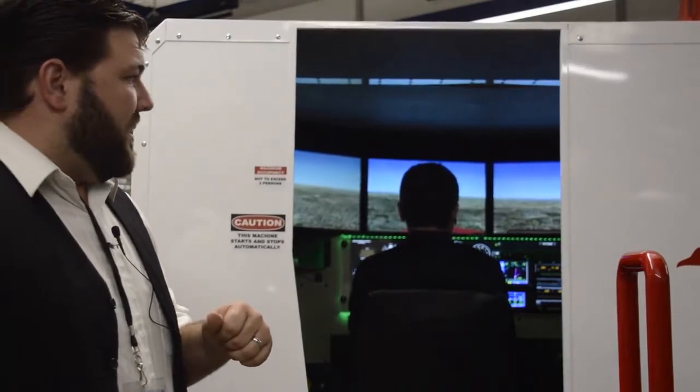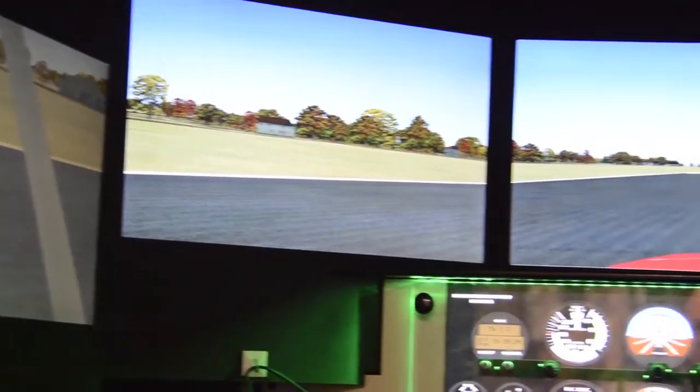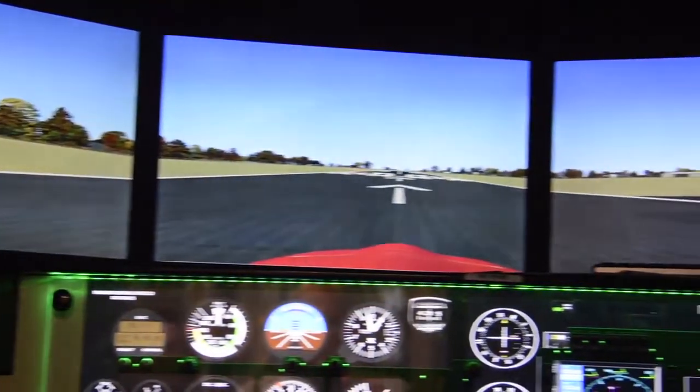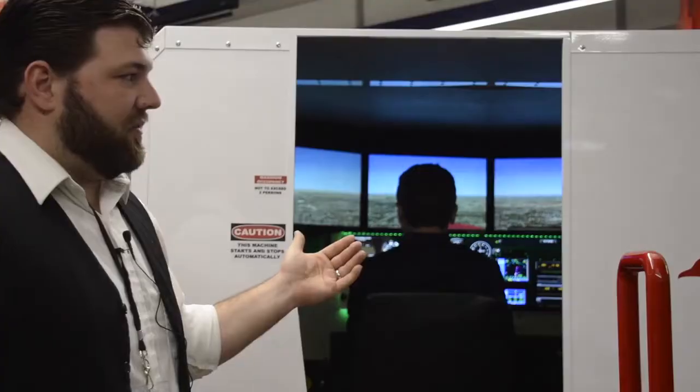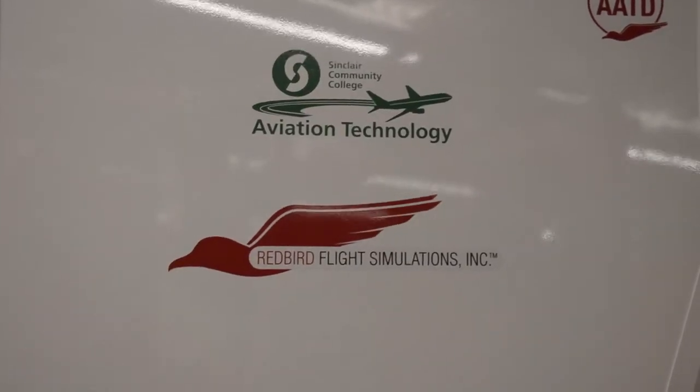Another benefit of this is when the weather's really poor outside and you can't get up in the airplane, you just jump into this, do your flight lesson, and get the time in. No loss to you, but you still gain the proficiency that you would have had in the airplane. So this is kind of an added benefit, a feather in the cap, I guess you could say, added to the aviation realm, as well as the other devices we have.